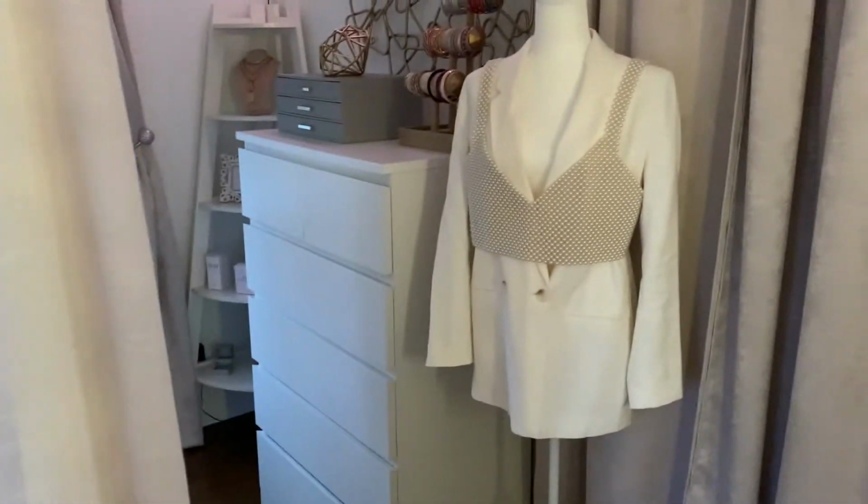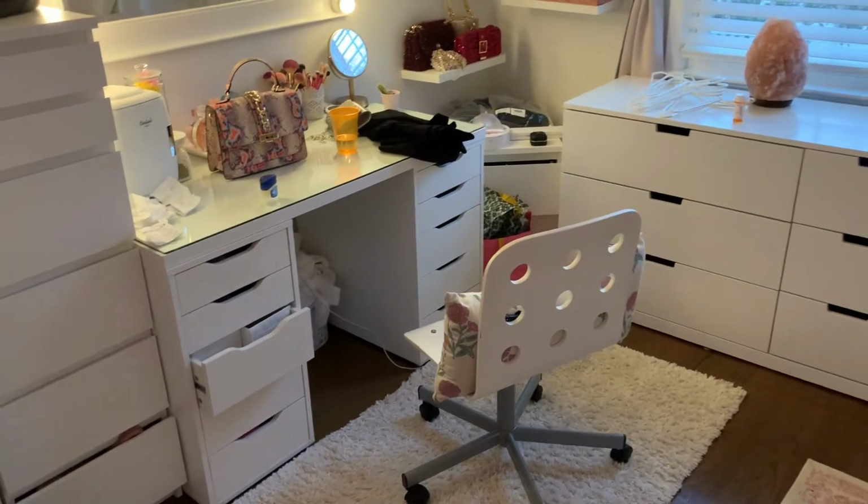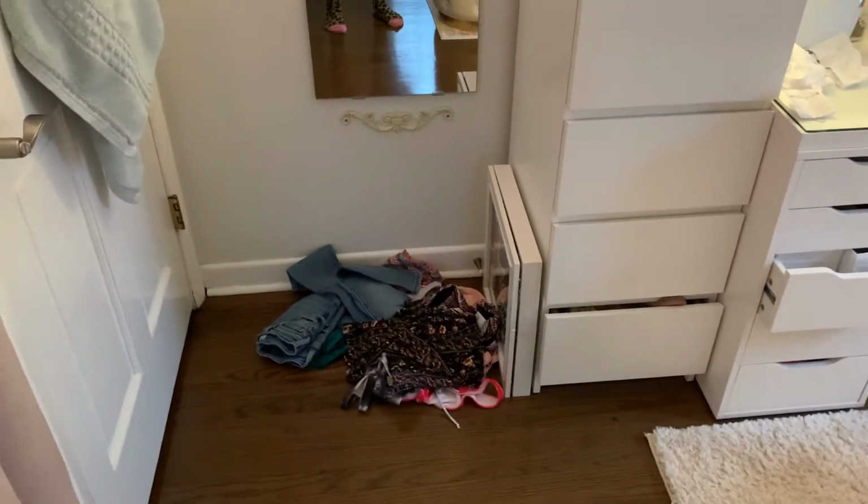Moving on to the other side of my room, as you can see, we already made my bed, organized my nightstand, organized all of my clothes in my dresser, redecorated my mannequin, organized my closet, and now I'm going to move on to this side of my room. As you can see, it is an absolute disaster. This is all the clothes that I need to upload to my Depop.